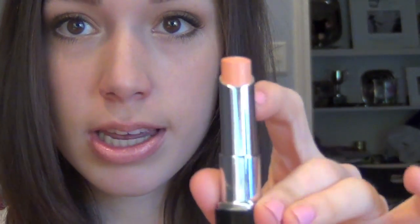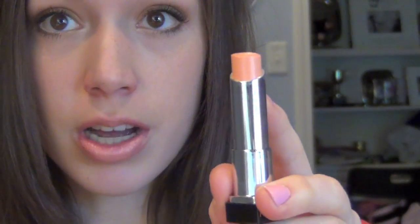Okay, so this first one that I have on is in the color Creamsicle, and it's a really light peachy color, and it's a nude color, but it's more of a corally undertone, and it's really, really pale. So I think on some skin tones this might come out too nude, but I really like it. I think it's a pretty nude.